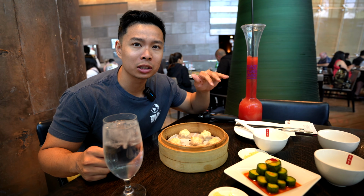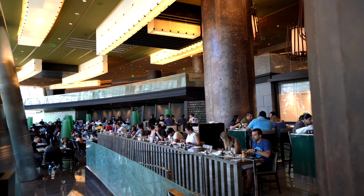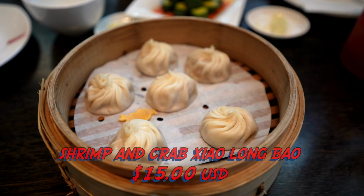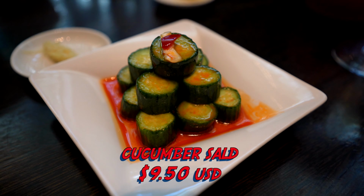All right guys, a few items just came here at Tai Fung. This location is really nice. It's a little bit pricier, I feel like, than other ones. I've been to a couple of Tai Fung, but this one's huge, a lot of natural lighting. But yeah, we got the shrimp and crab xiaolong bao and some cucumber salad here to start. Nice and fresh to order.